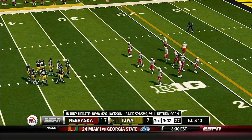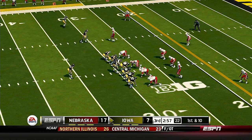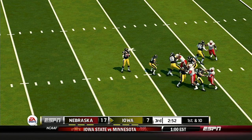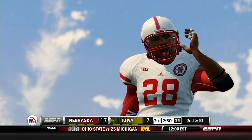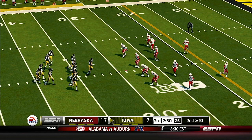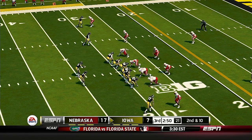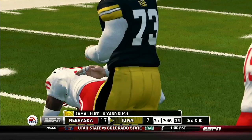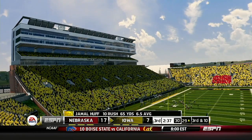Here's the eighth play of the series. The Hawkeyes running back down there on the sideline. He was injured earlier. He means a lot to this offense, but I think he's going to be able to come back in. Looks like he's ready to go. Play action, trying to get it to the tight end, but it falls to the ground. Second and 10. Ball on the 29. He fights forward to about the 29. That brings up third and 10.